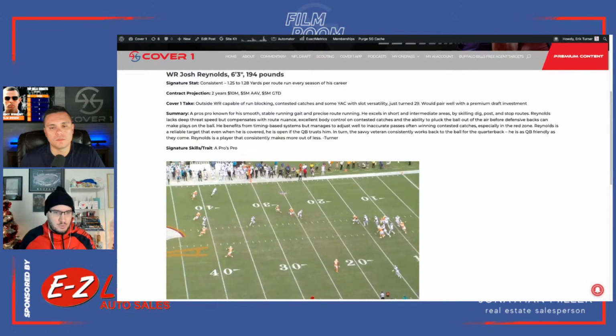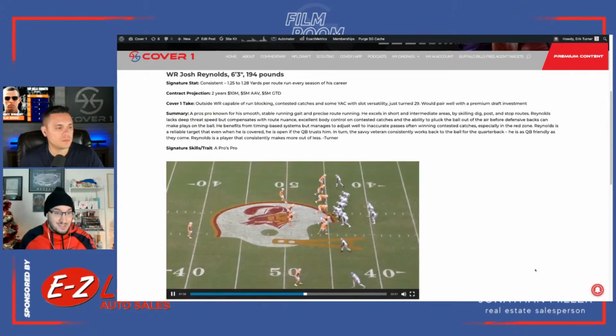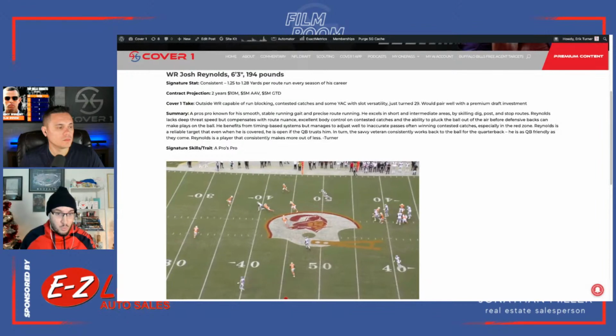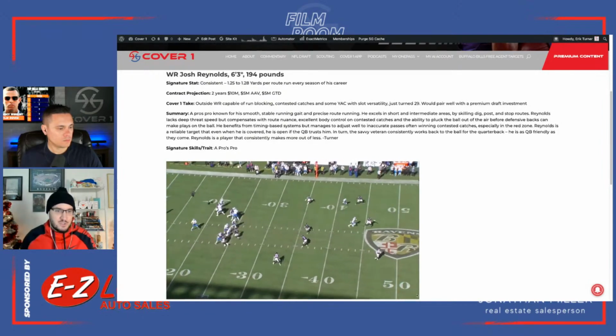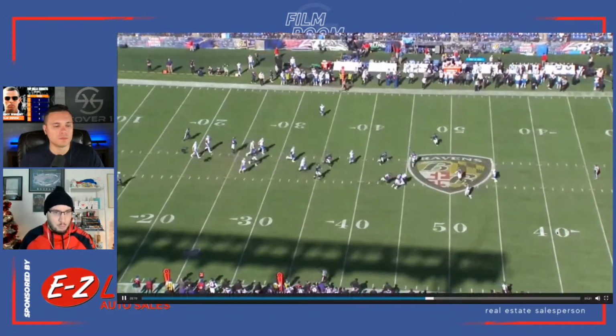Also, when these clips are doing a good job too, and like his versatility, he gives you that inside-outside piece, and that's a nice thing to have in a dude that's 6'3", almost 200 pounds at the wide receiver spot. And your signature skill label for him, like the pro's pro, is just spot on. He's just a professional wide receiver. Mm-hmm. He does everything above average.